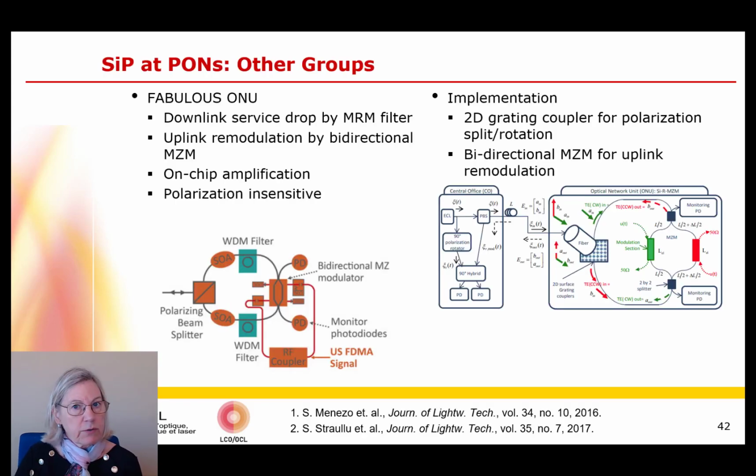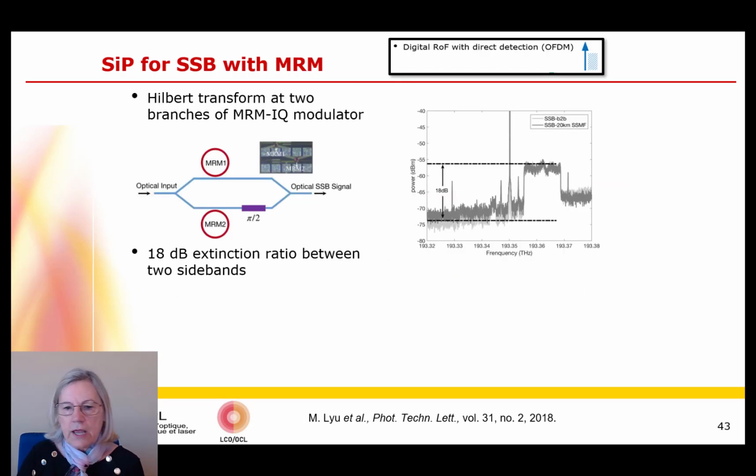First, we're not the only group, of course, to work on this. There was some excellent work in Europe on the Horizon Fabulous program. And of course, there are many others, but I'll be talking today mostly about ours. I mentioned already that we could use this IQ microring modulator configuration, or 2 microring modulators in a Mach-Zehnder configuration, in order to do single sideband modulation, for instance, for digital radio over fiber with very wideband OFDM signal, and we got 18 dB extinction ratio.